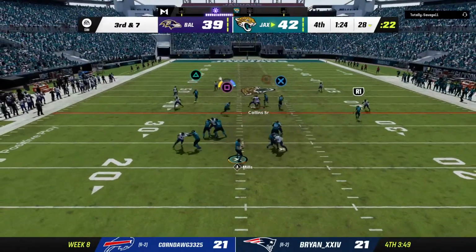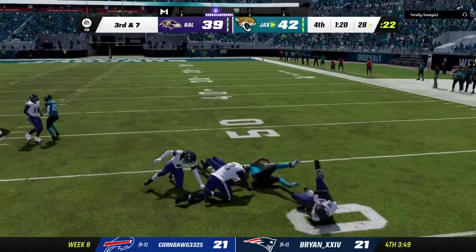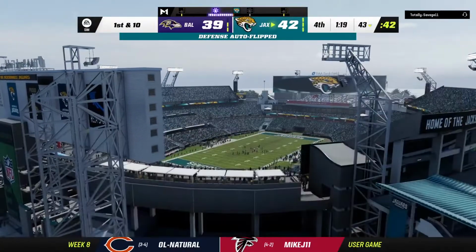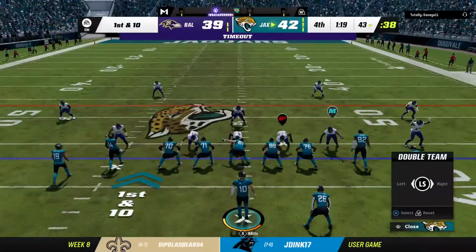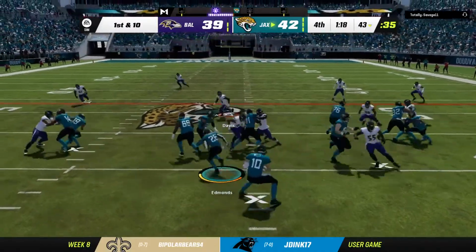Here's Mills. And this time he's got the hook up. It's complete. And he will have a Jaguars first down as they're able to get the third down conversion. Now the Ravens going to use one of their timeouts. And they'll be disappointed to have to burn one there after giving up the first down.